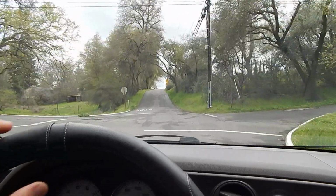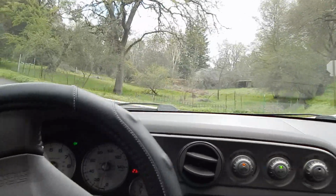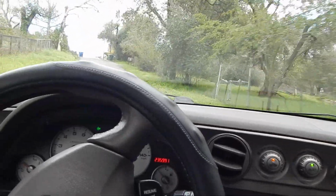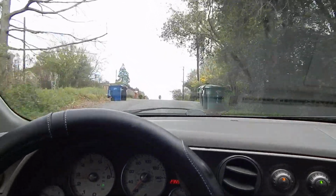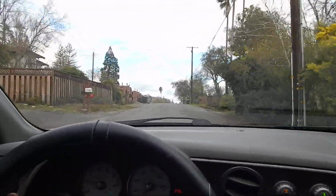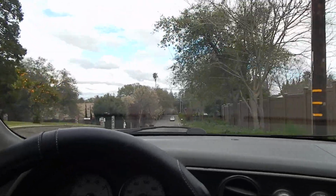Dipsy doos feel great. Making a right-hand turn, going through these side streets, very comfortable. You can squeeze through tight situations, move over if you have to allow space for the next vehicle to pass. Gives you the nice small car feel, but it also gives you a sporty, solid feel.